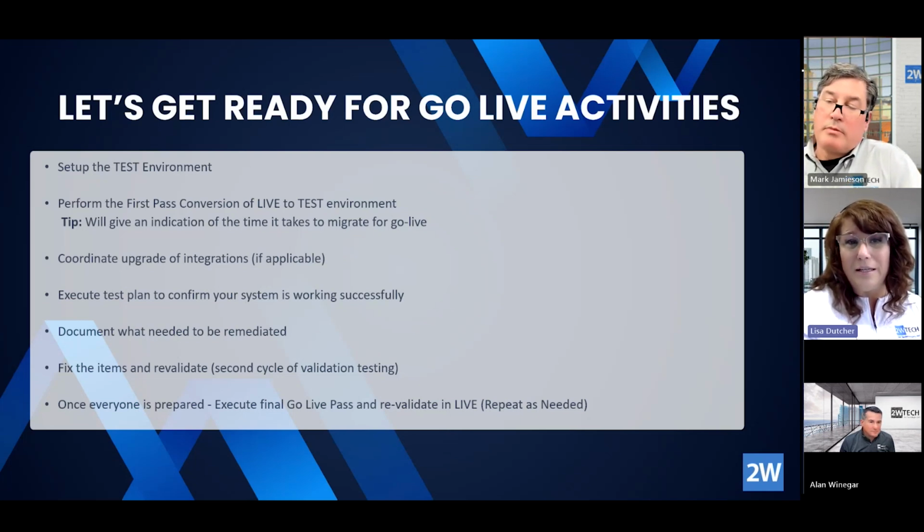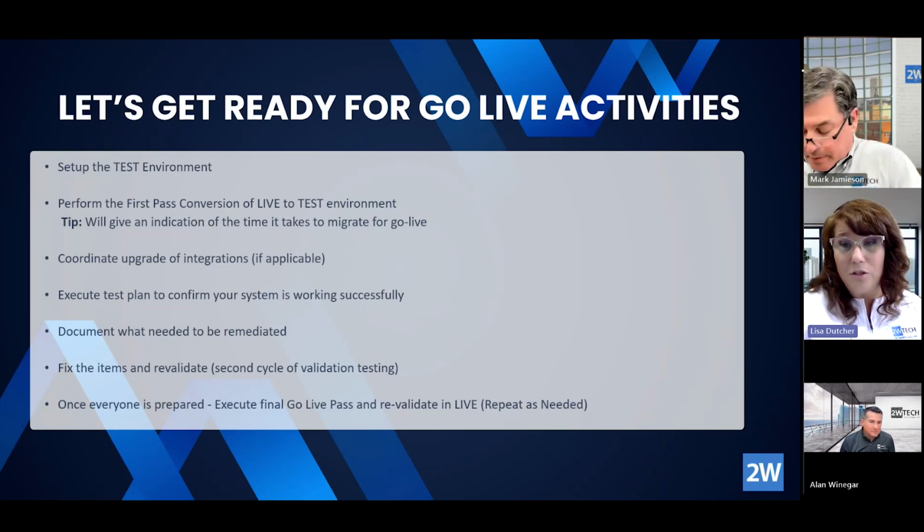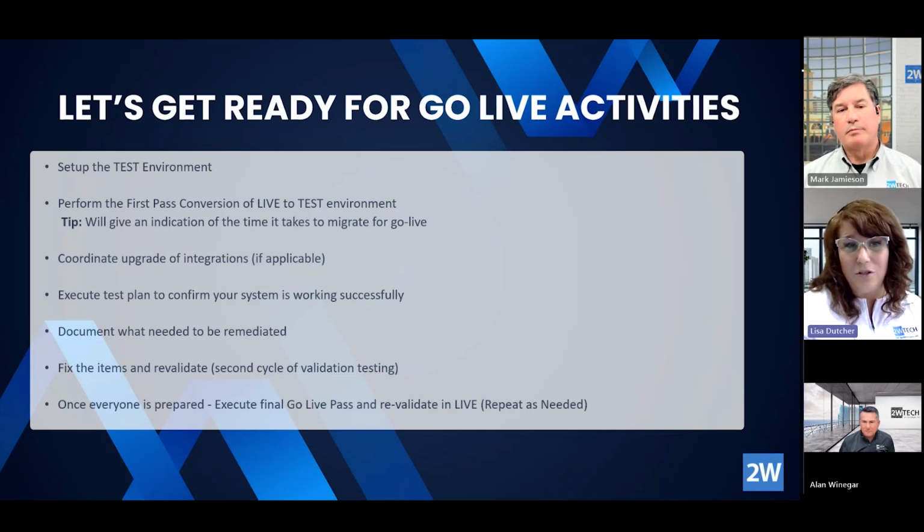You'll want to coordinate the upgrade integrations if you're going to upgrade them. So think about reaching out to those parties and saying, hey, we're ready to do our upgrade. We want to upgrade this at the same time. Maybe we've already planned for doing that at the same time you have the test plan for upgrading your QuickShip. Then you want to execute those test plans and you want to confirm everything is working successfully. Document what you need to remediate and then fix those items and then validate.